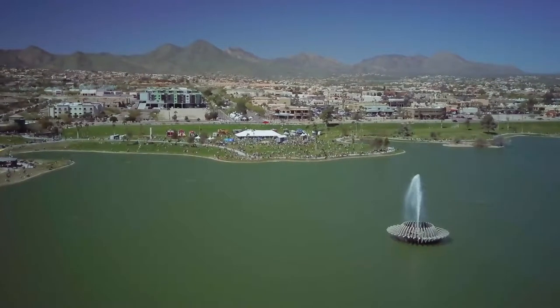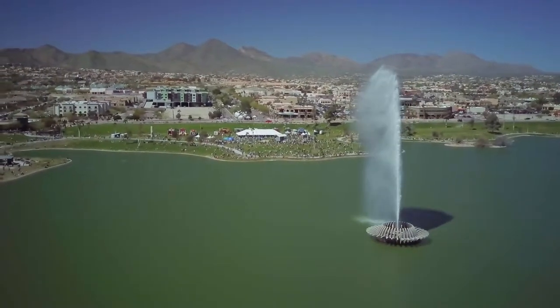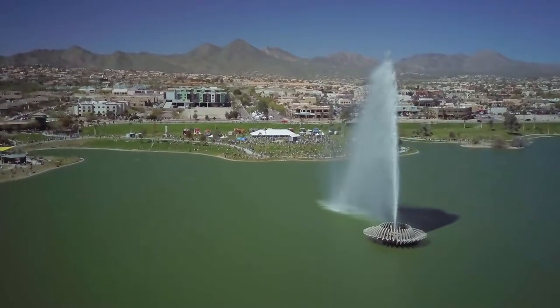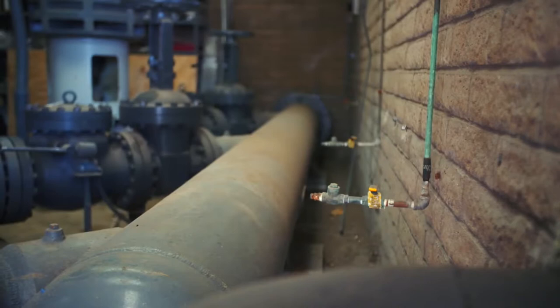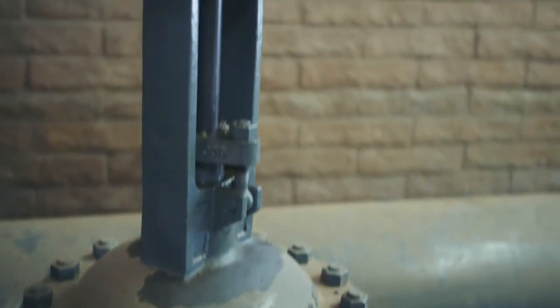Running for 15 minutes at the top of every hour from 9 a.m. to 9 p.m. every day of the week, it is critical that everything works to perfection. And at National Pump Company, we are proud to supply the flow and pressure required to create a maximum fountain height of 560 feet with a nozzle velocity of 190 feet per second.